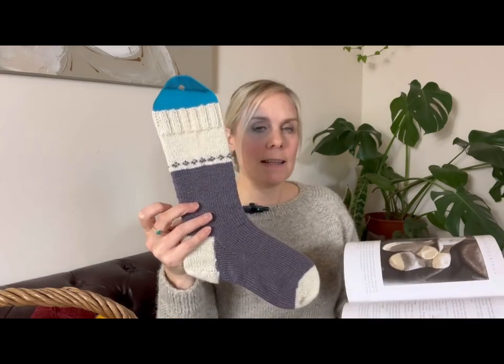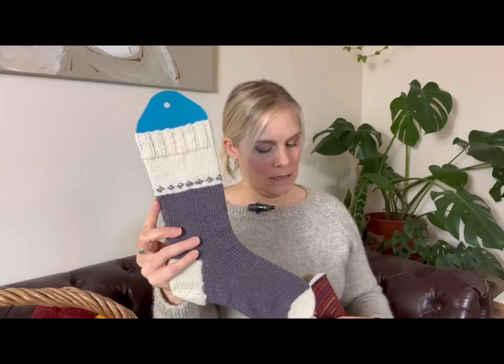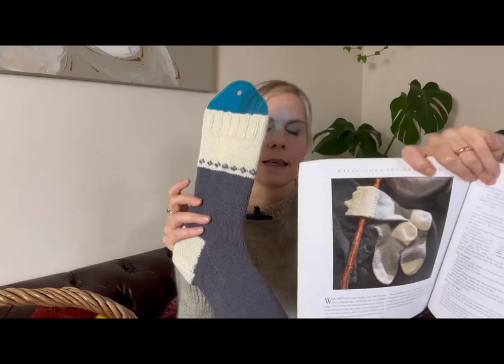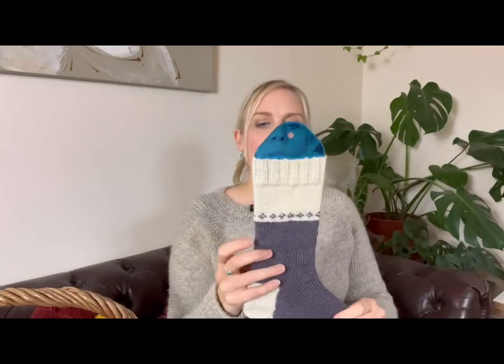So obviously this colour match in the Cambrian, in the slate and the natural, was just perfect for these. So if I just hold that up again, you can see, there we go. So that's what I have been working on. They were a lovely sock to make.